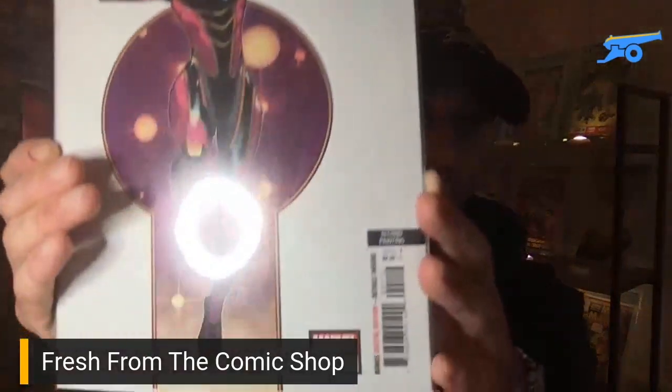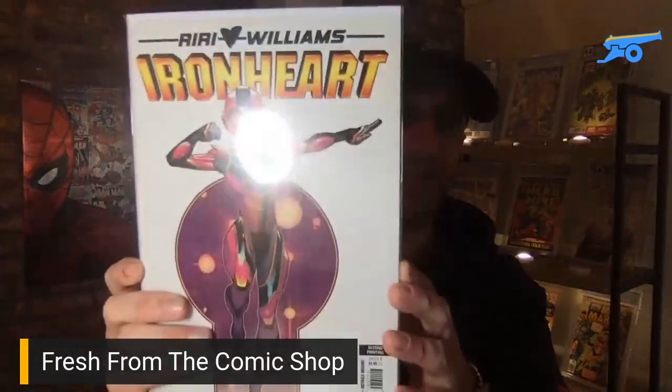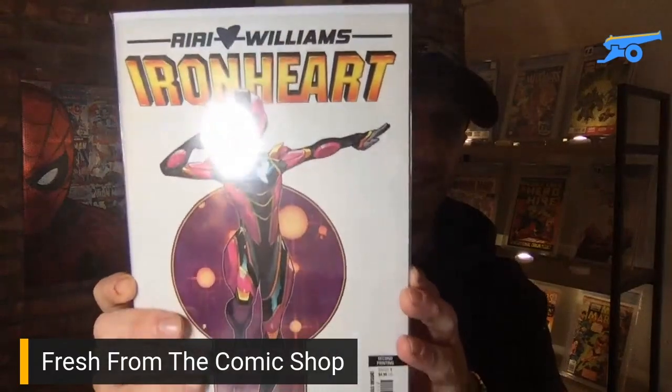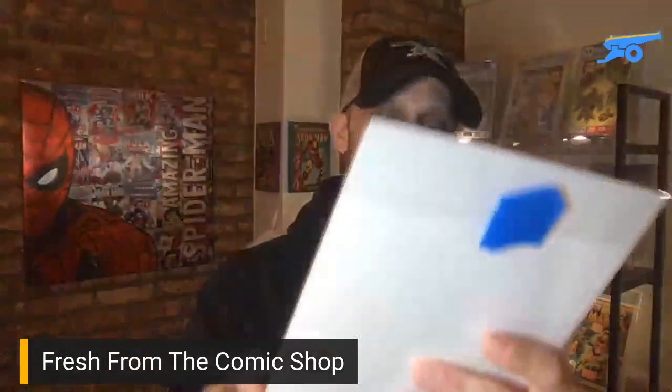All right, here's my next one, guys. Ready? 99-cent bin. We had the Marvel announcement on Thursday, so anything Riri Williams is hot, right? I checked this out. This is Ironheart number 1. Wow. Number 1, but this is the second print, right? There are only 1,000 printed. I'll say it again. There are only 1,000 copies of this printed. I was very happy to get this book.